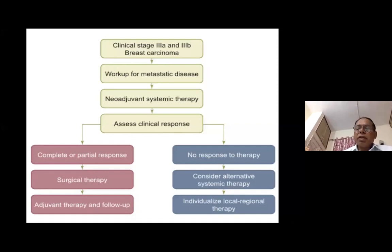However, if there is no response after two cycles, and the tumor is static or even progressed from the original size, this is the time you offer surgery. We offer surgery at this stage, but some centers use second line chemotherapy and even third line chemotherapy. But that is a bit of a gamble. Second line chemotherapy is more toxic and more expensive in our setup. And suppose even second line drugs do not work. What will you do then?